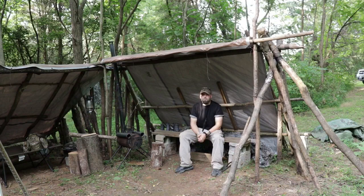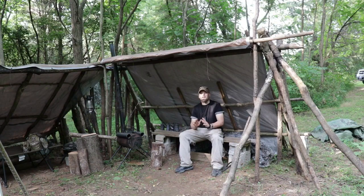Here it is, guys. As you can see, we've built a much larger secondary lean-to. Again, the original lean-tos here required you to be down on the ground. It's not comfortable. It really isn't. This right here is kind of like my living room. Right over there is my bedroom. We'll give you just a closer look and a little bit of information on what we were thinking when we did this.